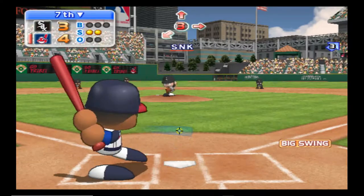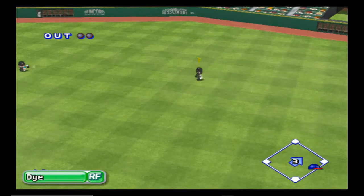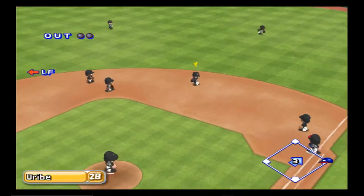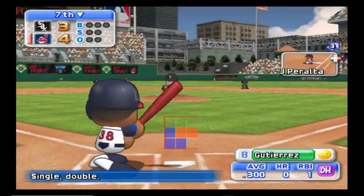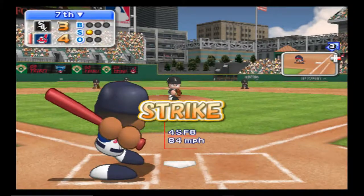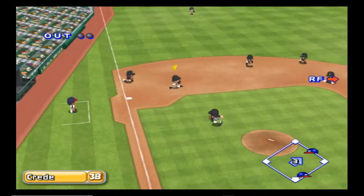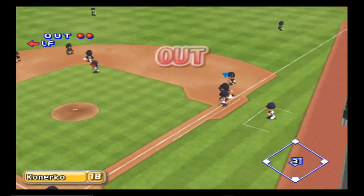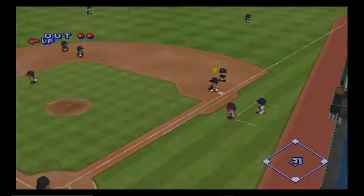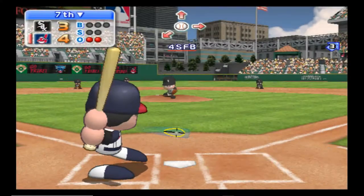The 0-2 from Wasserman. Grounded. Uribe couldn't get to that. That was hit way too hard. So here's Franklin Gutierrez. 2-for-2, a single and a double. He's got his average up to .300 early this season. Sinker, grounder. Over to second for one. Over to first. Two. A double play. 5-4-3.